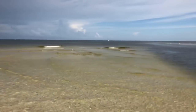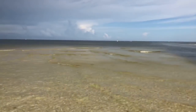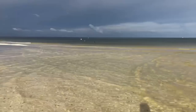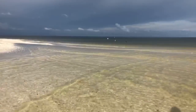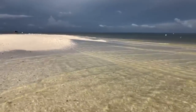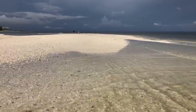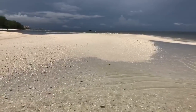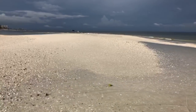Not the best conditions to come out and enjoy the beach, that's for sure. The water is even a really, really disgusting color today. There are people out here at the beach, unbelievably. I would not be going swimming, though, that's for darn sure.